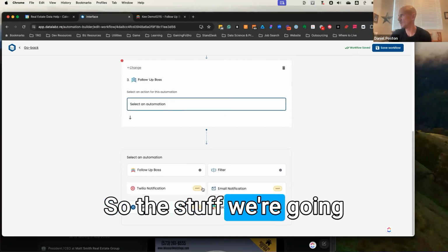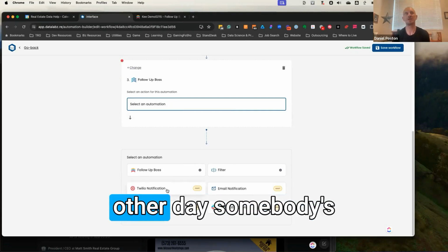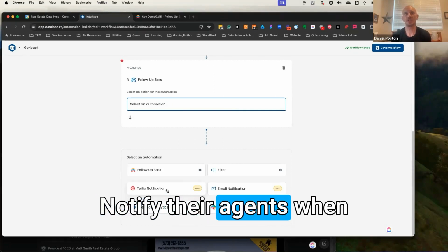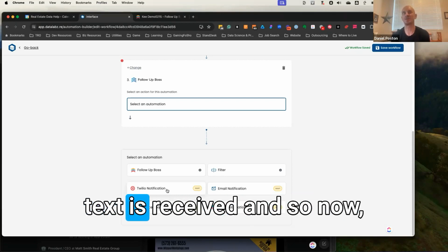So the stuff we're going to be working on next is Twilio notifications. It seems like every other day somebody's asking how to notify their agents when a text is sent in Follow Boss. So now you can, or when a text is received in Follow Boss.